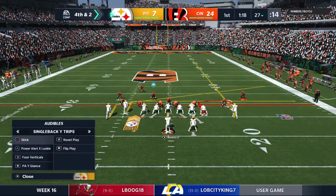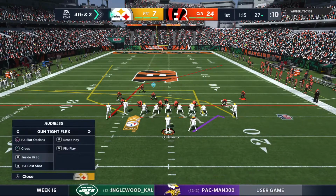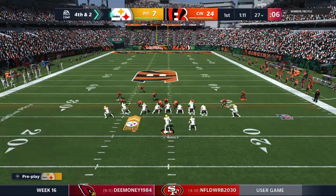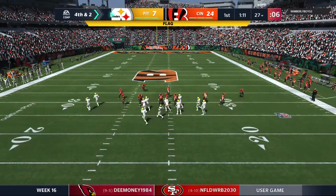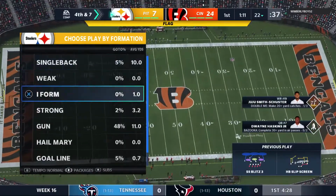Let's go, defense. Let's go, defense. And here we go. Oh, and now movement and a whistle, and they may have to rethink their plans on 4th down.